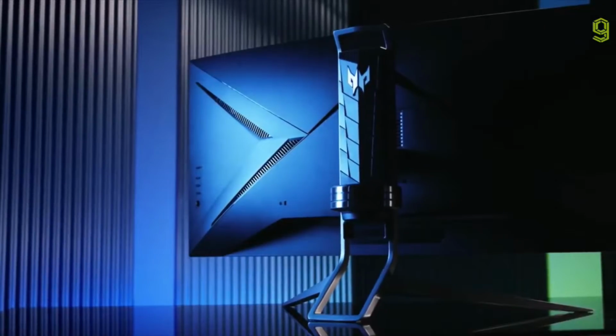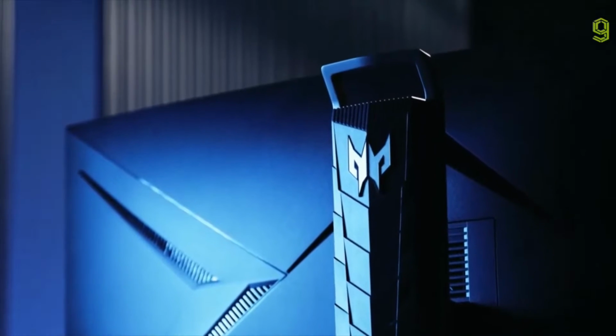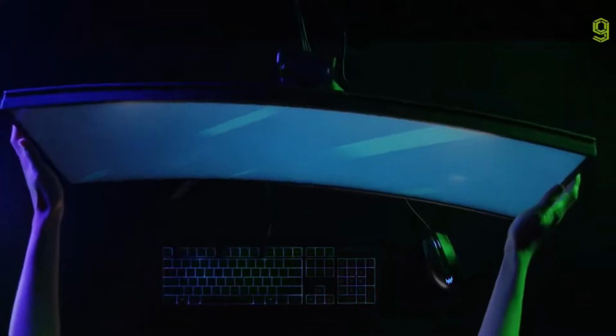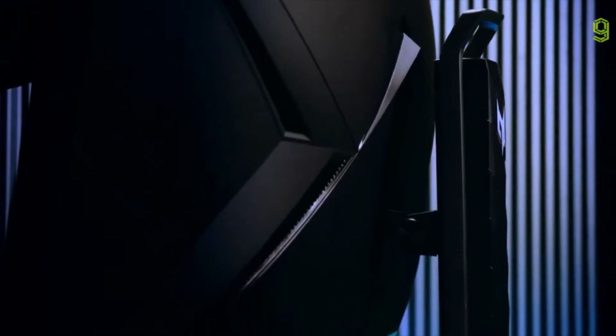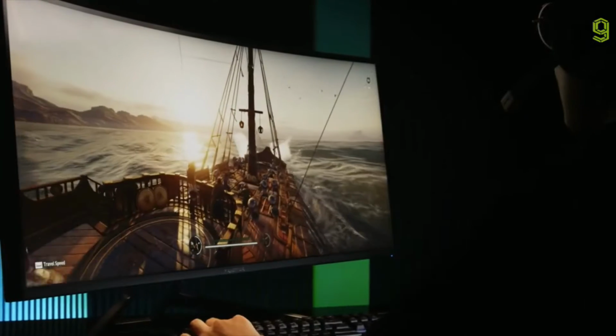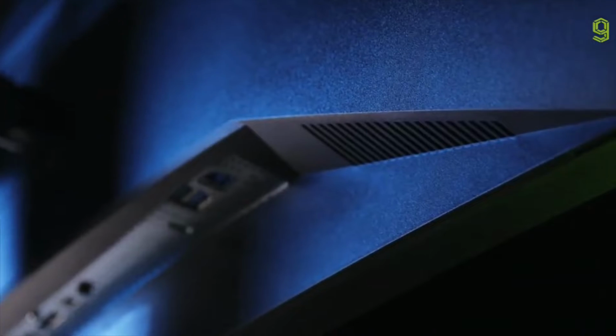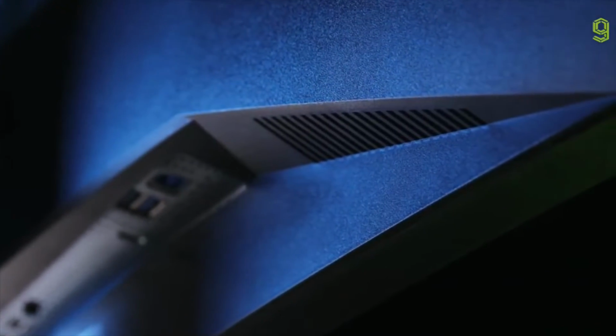And with a very ergonomic stand, positioning this colossal display is quite easy, allowing you to tilt, pivot, swivel, and adjust the height as needed, so that comfort is maintained even through long gaming sessions. Naturally, you have all the latest ports needed, as well as two powerful 7-watt speakers, should a headset not suffice.